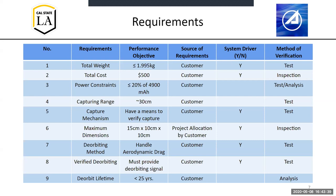The maximum dimensions that we were entitled to were 15 centimeters by 10 centimeters by 10 centimeters, and we would have verified this through inspection. Our method of deorbiting must be through aerodynamic drag. Once the CubeSat is ready to deorbit, ground station will send a signal to the CubeSat to begin the deorbiting process. We would have verified this through testing. The deorbit lifetime should be less than 25 years, and this would have been verified through testing. Next slide, please.